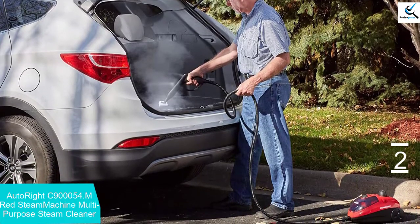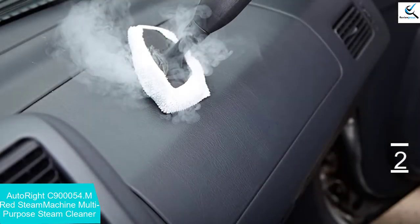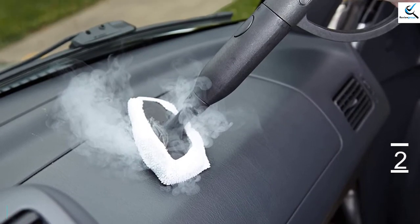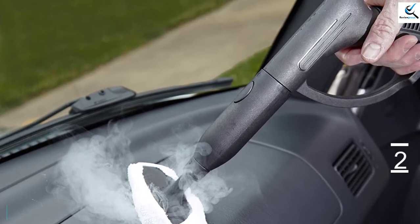The weight of this item is light, so you can lift and use it just about anywhere you want. You can also refill the water tank easily as it is totally removable. If you look closely at its features, you will be amazed by its powerful suction. The power cord attached to this machine is 5.5 feet, the suitable length for using in many places.